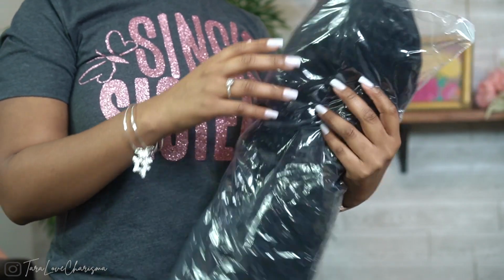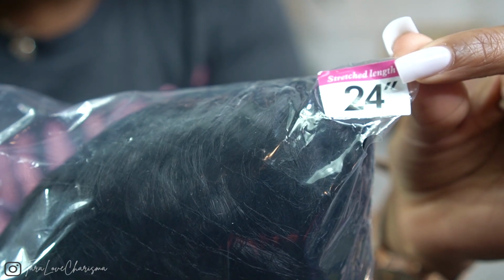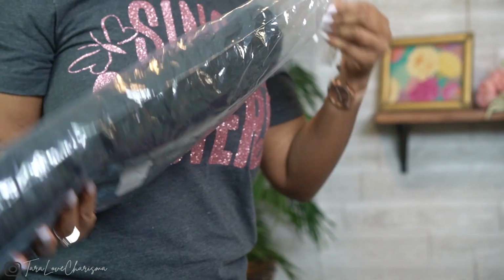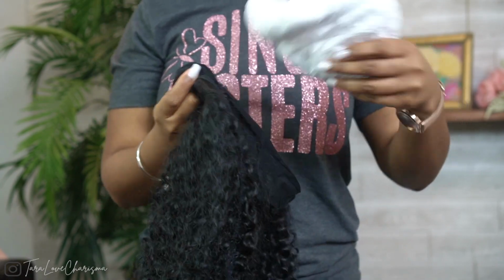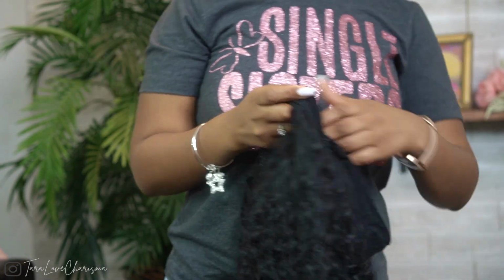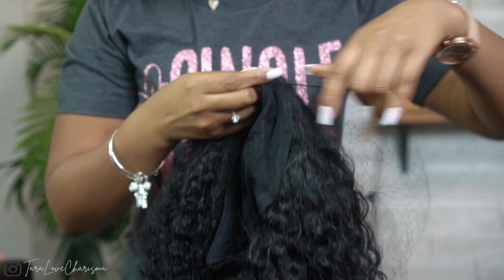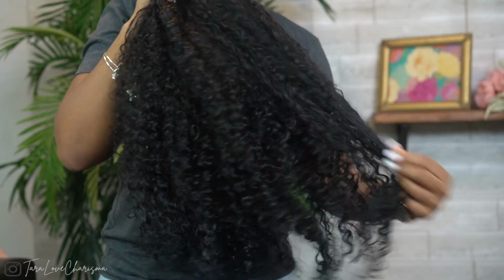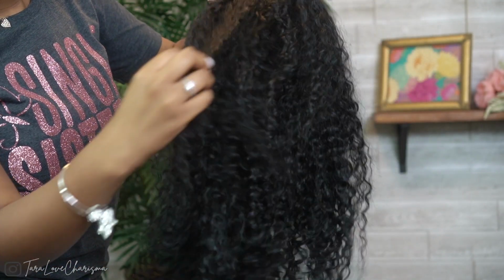So here I am unpackaging the hair. The hair is 24 inches and it's kinky curly. So there is the package on the inside. I'm just taking out the tissue. And then I'm just gonna take off the net. They made sure they protected this hair. I was a little skeptical about buying this hair because I was like, these curls is not what I expected.